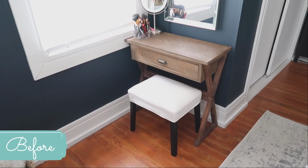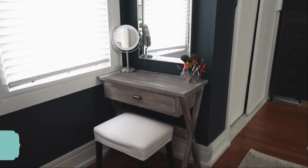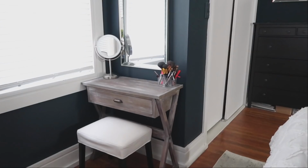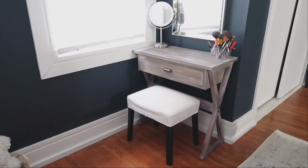So this was a subtle before and after, but it was just the right touch that this piece needed to tie it into the rest of the furniture in the room, which is what I was wanting. I actually really, really love the way this turned out.